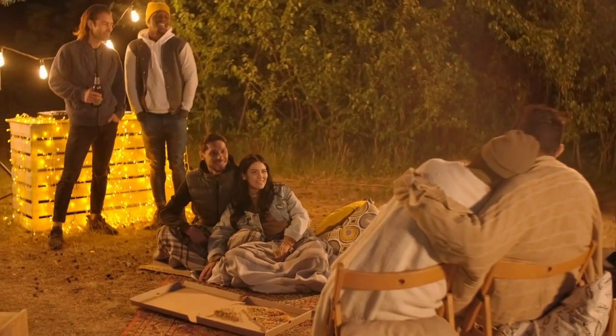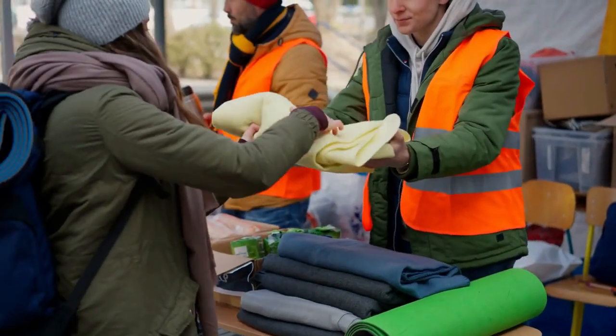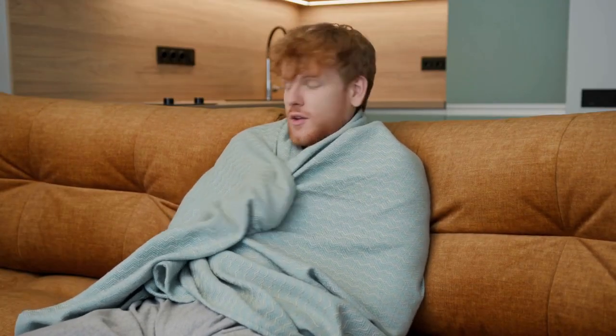Mylar blankets are lightweight and effective, with some offering added features like waterproofing. Proper storage is key. Fold them carefully to avoid tears. They can be lifesavers in cold, unpredictable conditions.